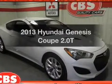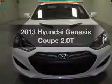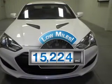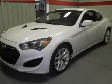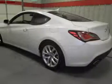Introducing the 2013 Hyundai Genesis Coupe. Everything you need under one roof with this great vehicle. Get more for your money with this vehicle that features low mileage and dependability. With an efficient four-cylinder engine, the powertrain includes rear-wheel drive that gives you more control with its manual transmission.